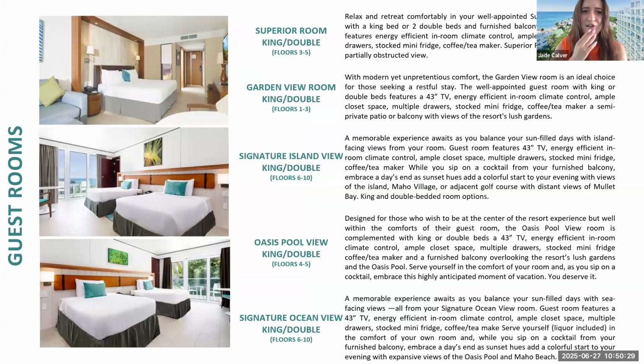And onto room categories, there are lots of different room categories to cater for different types of families. We can guarantee at the time of booking king or double beds. So when you're looking to book this for a tour operator, you can actually book a garden view double if you needed to have 2 double beds in that room category. And the room categories are simple. If it says Oasis pool view, of course, you're getting that pool view. But the higher that you go up on the floors, that's when you start getting those sweeping ocean view room categories.